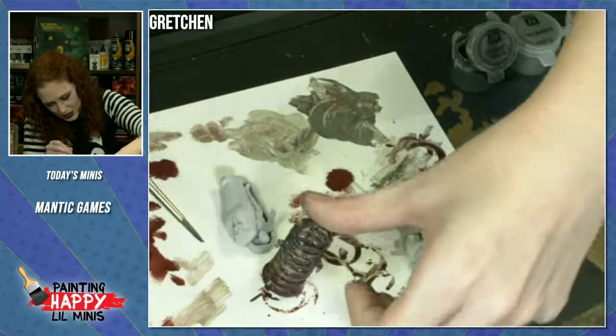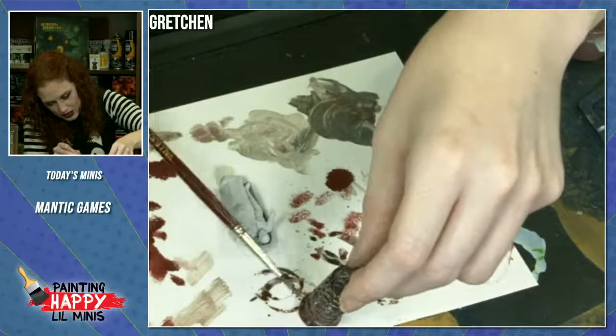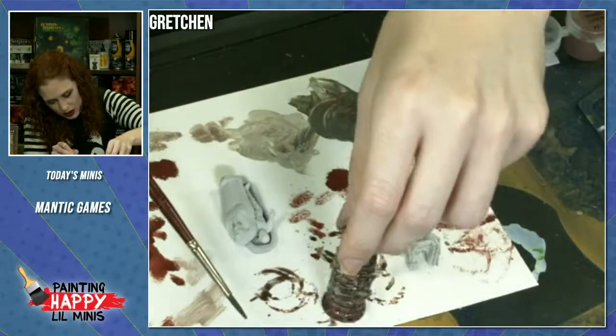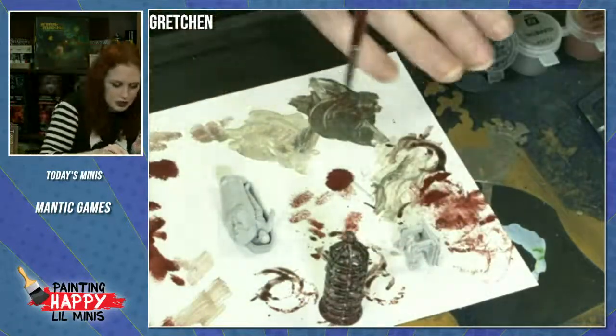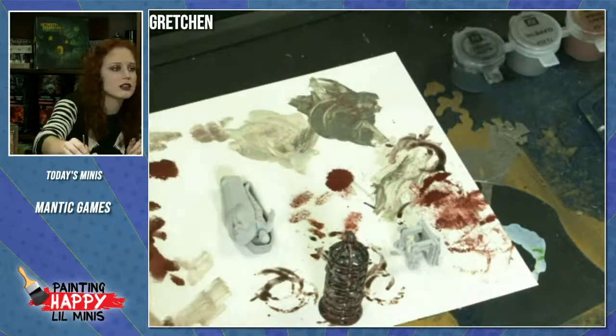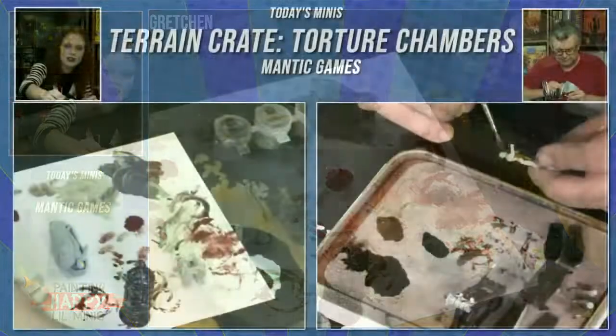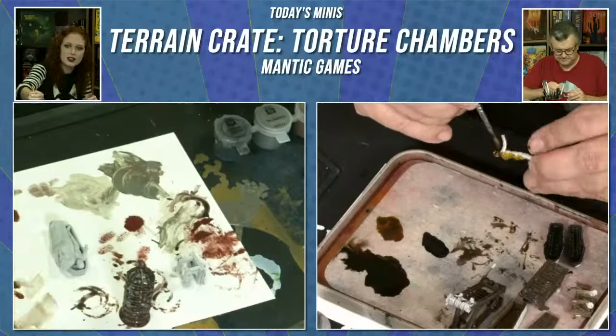But yeah, so I'll let that dry in all the crevices, make that look nice and dark and dirty and dank, and then I'll probably do a little bit of picking out of highlights and probably splattering some more blood, because you know what? It always needs more blood. Yeah, can always use more blood.